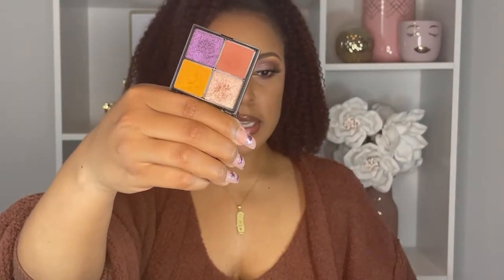The color payoff is really nice. So I think I would get more of this brand's lip liners. And I also got an eyeshadow palette. So this is what the palette looks like. This is the After Party palette.